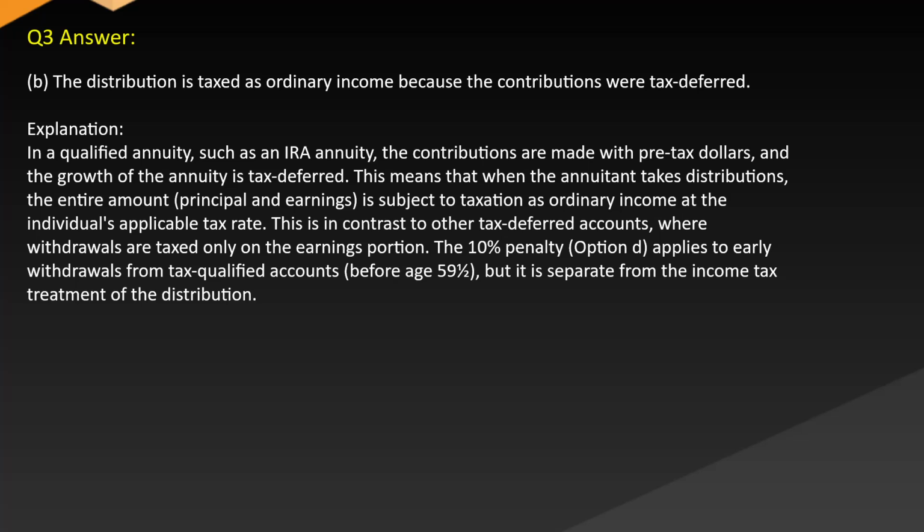This is in contrast to other tax-deferred accounts where withdrawals are taxed only on the earnings portion. The 10% penalty, option D, applies to early withdrawals from tax-qualified accounts before age 59½, but it is separate from the income tax treatment of the distribution.